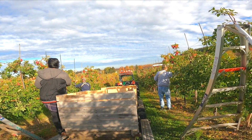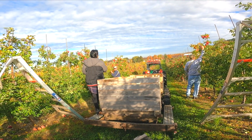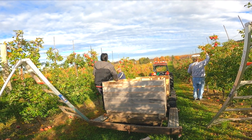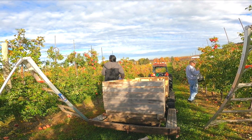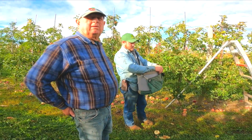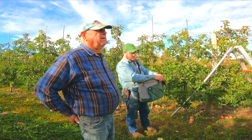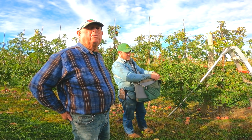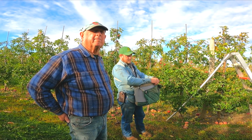How long does it take to do the whole orchard? Two days. Oh, the whole orchard? Yeah. We're in our 11th week right now of harvest. It looks so good on the tree. And how long does it take to actually grow from buds? We had some trees this year that we planted last year. But normally we figure 3 years and then a crop on them. Nice.